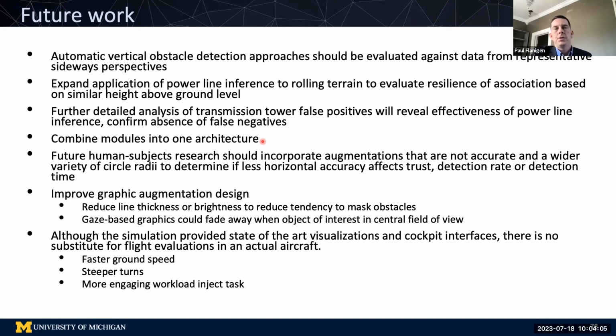The graphic augmentation design was simplified from the previous study to reduce the number of confounds, but the tendency for the box to mask the tower shows that reducing the line thickness or brightness could reduce the tendency to mask obstacles and potentially result in faster detection time. We could also have gaze-based graphics that could be fading in and out when an object of interest is in the central field of view, since we know where a participant is looking.